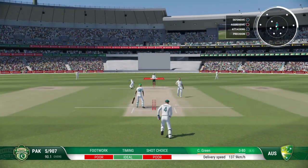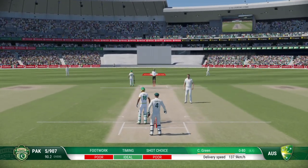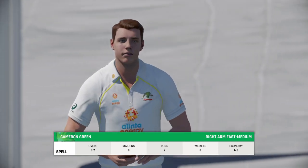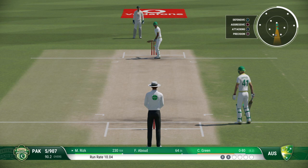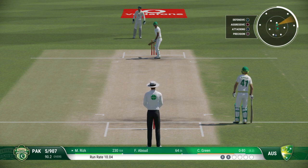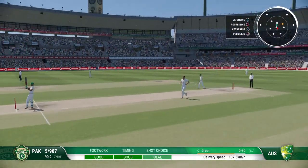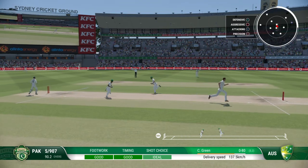Drives and misses everything. That's wild. Nothing elegant about that shot. Just not timing it at all. It's poor play. Yep. Keep up.